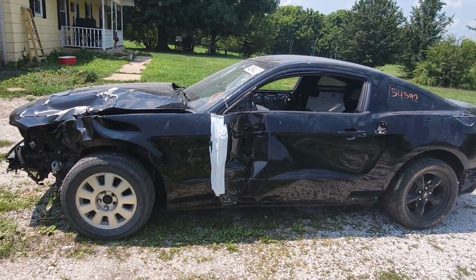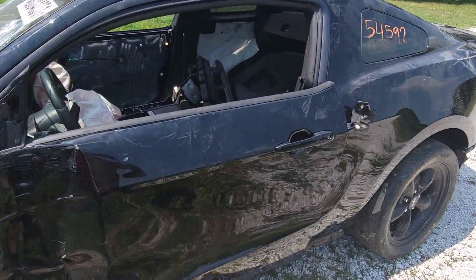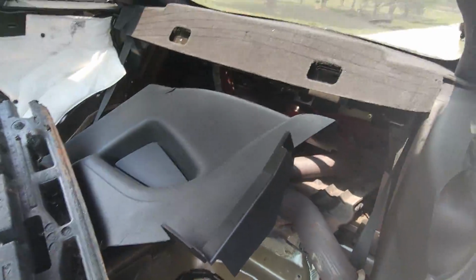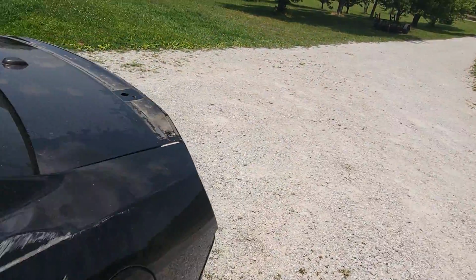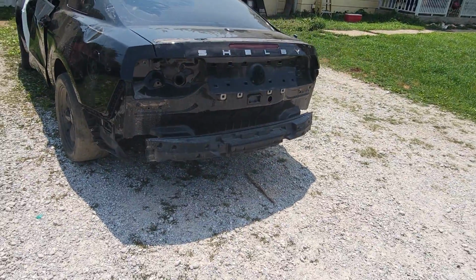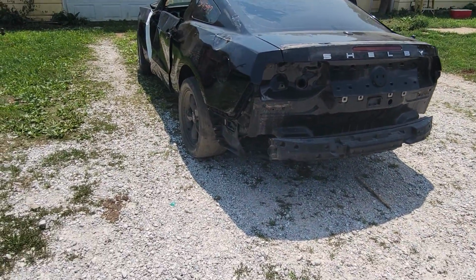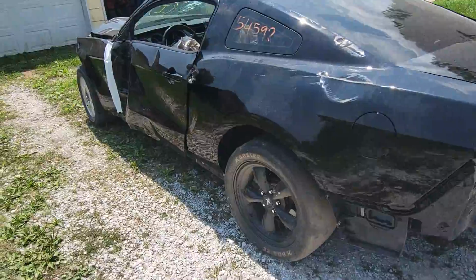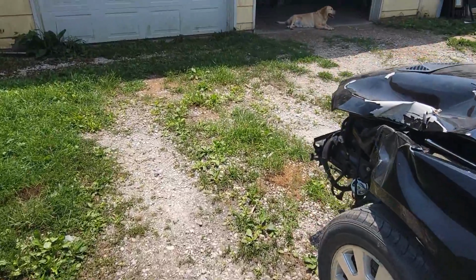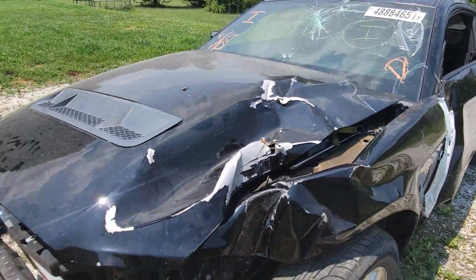And as you can tell, everything is pretty much gutted out of the car. So, there is not much left. Spoiler is gone, rear bumper and valance is gone, taillights are gone, exhaust is gone. Yeah, and even the wheels and tires, we just put some on there so that at least it could roll and go from there. So if we come around here, oh, that's so sad.